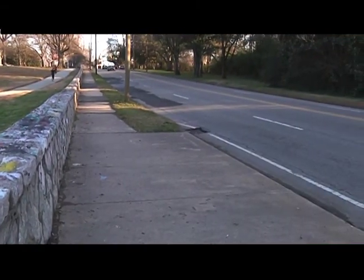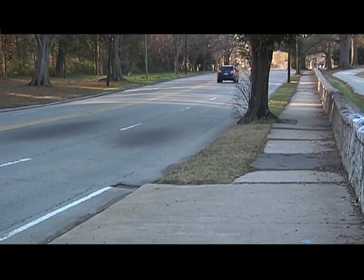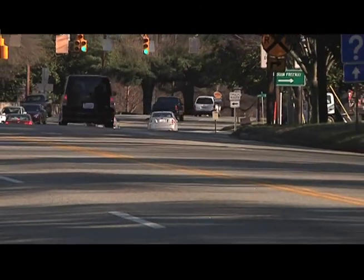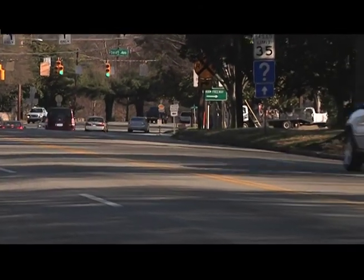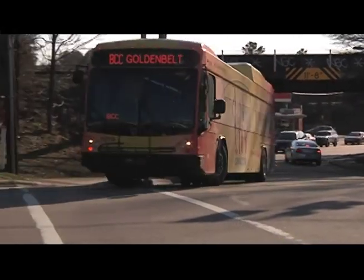For the next year or so, motorists, pedestrians, and cyclists will need to be on their toes to navigate through some major construction projects affecting West Main Street. These three projects, one by the City of Durham and the other two by the North Carolina Department of Transportation, will ultimately improve both our city's water system and this major roadway.